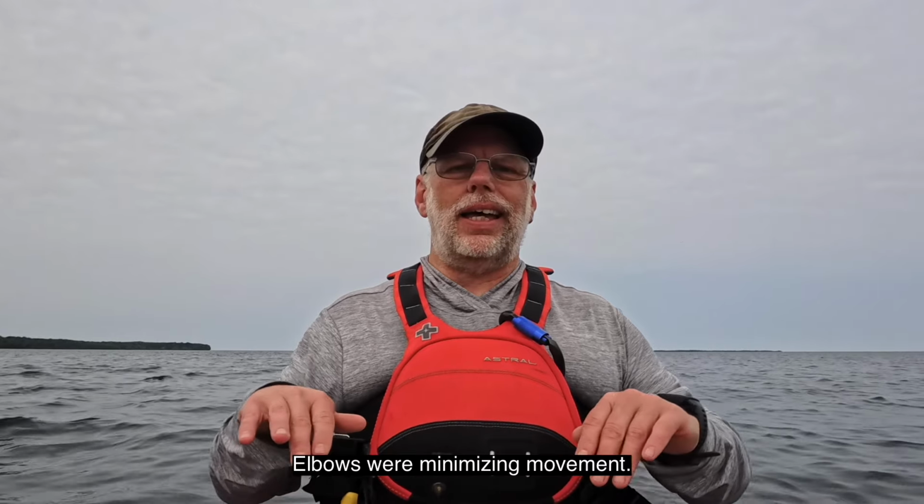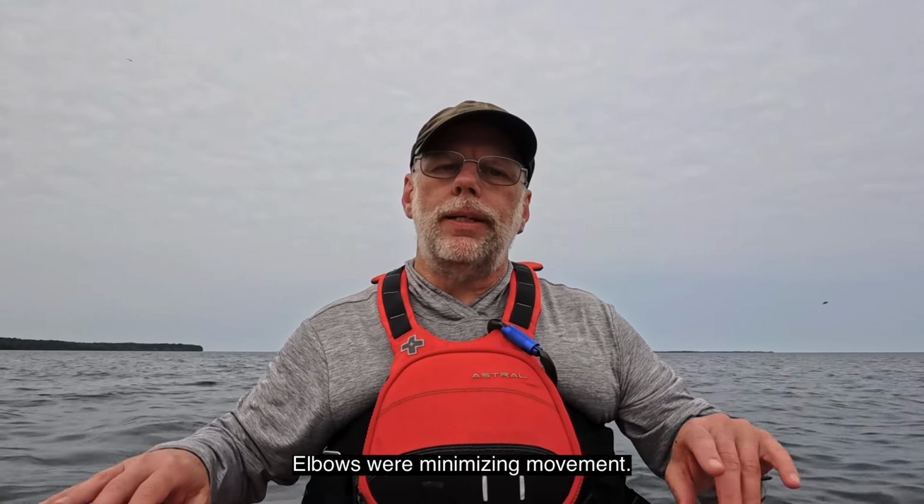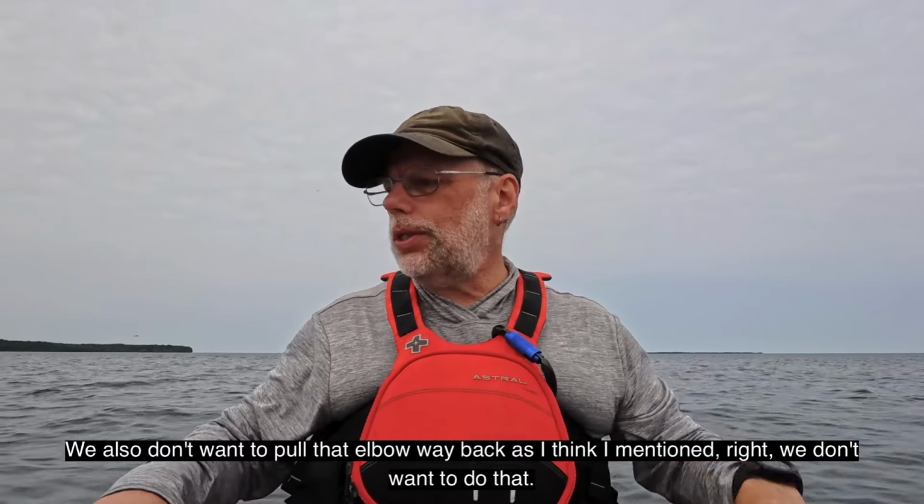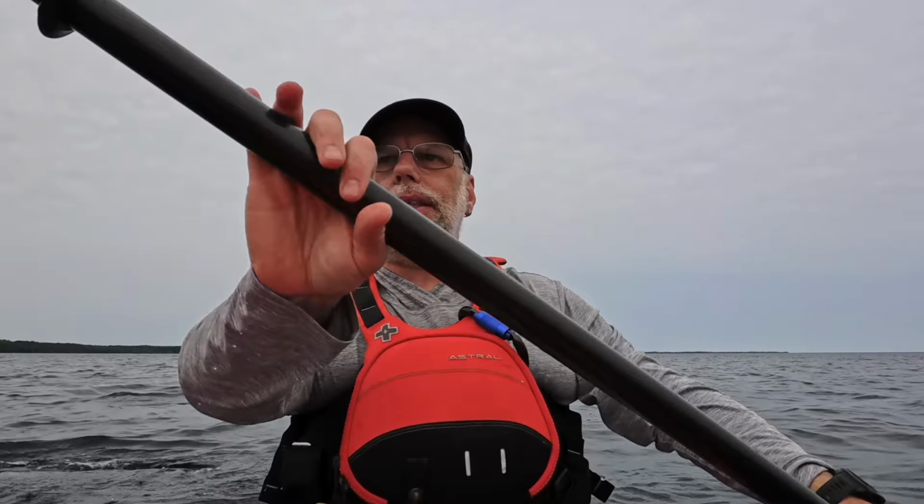Okay, so we've done hands, wrists. I can't open my hand all the way or it triggers the camera. Elbows, we're minimizing movement. We also don't want to pull that elbow way back, as I think I mentioned, right? We don't want to do that. Arms should stay in the box.